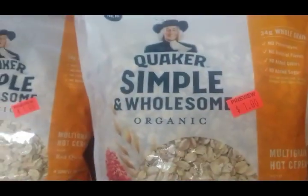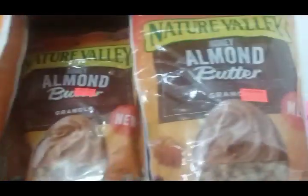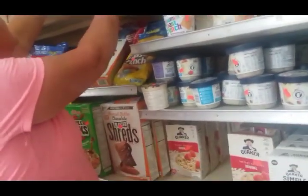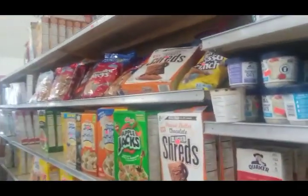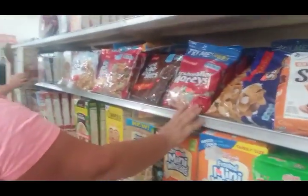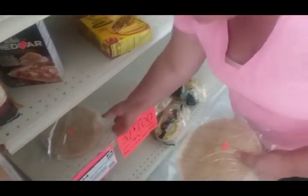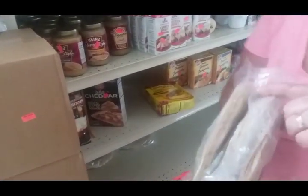Well, some more, yeah, $1 a bag. That's not bad. Look at that big thing of Cheerios for $2.45. Almond butter. $2.99. Raisin bread, $2. You get three of these packages of flour tortillas for $1. These are what I use for breakfast burritos, and you can freeze these. $1. All those for $1.